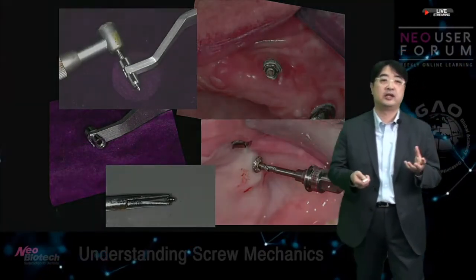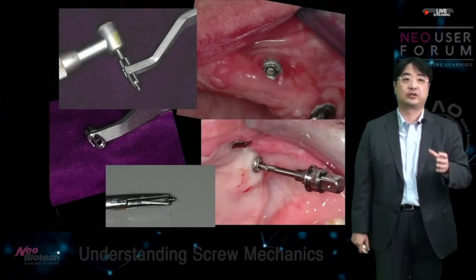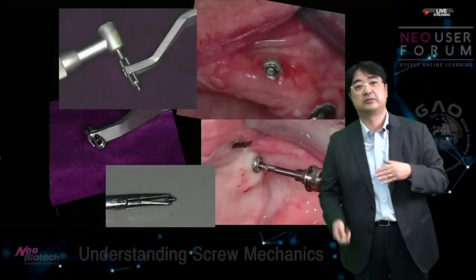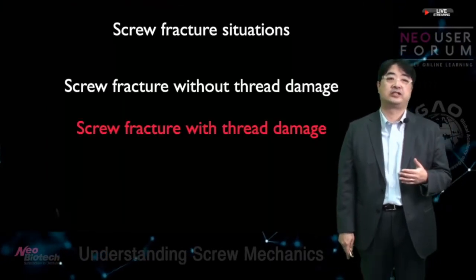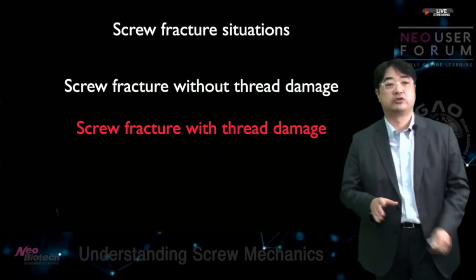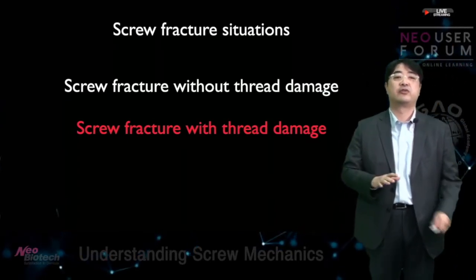That's why you're going to need something like a plong to cover the abutment, to cover the connection, right? Sometimes it's easy to remove the broken screw, sometimes not. So I'm dividing the situation like this. There are two different situations when you see an abutment screw fracture. First is a simple screw fracture without thread damage.